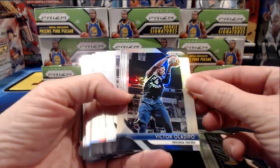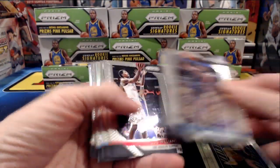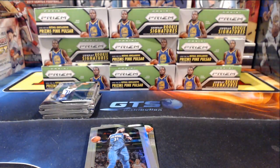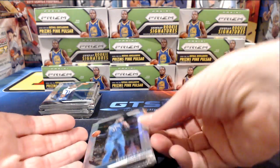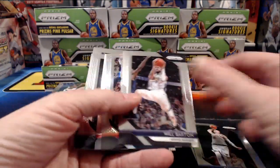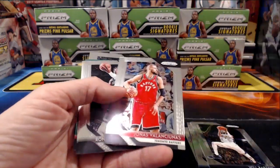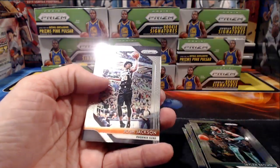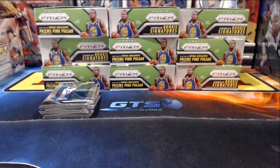All right, there is Victor Oladipo, who did something really messed up to his leg, apparently. They said even worse than a torn ACL. He had some kind of a tendon rupture, I think. They had to cart him off the other night, and it looks to be a pretty serious injury. Justin Holiday and the Bulls in a green Prism.